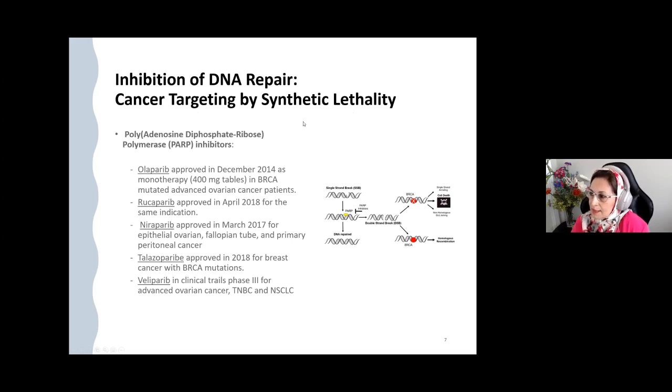It means that some cancer cells might be deficient in some proteins or some genes that makes them especially susceptible to the inhibition of, for example, PARP. In case of PARP, for example, we know that PARP is a protein that is involved in single strand break repair. Now, if DNA is damaged by single strand break, PARP can repair that damaged DNA, but eventually this DNA can again be repaired by BRCA.